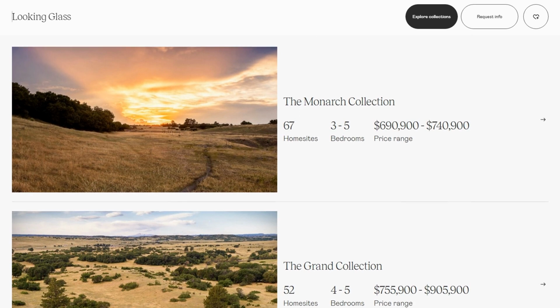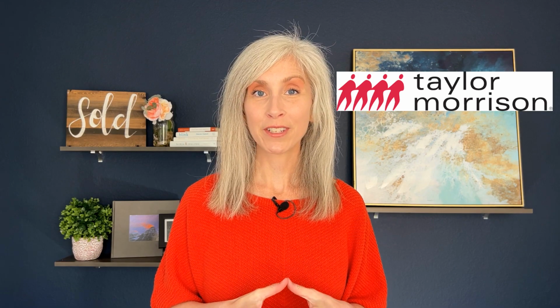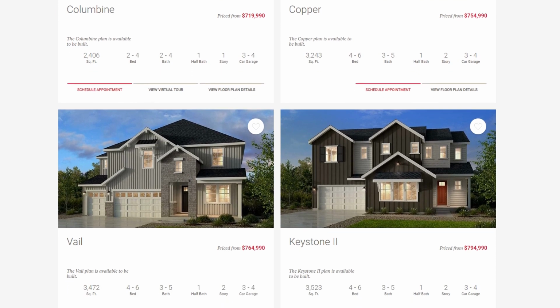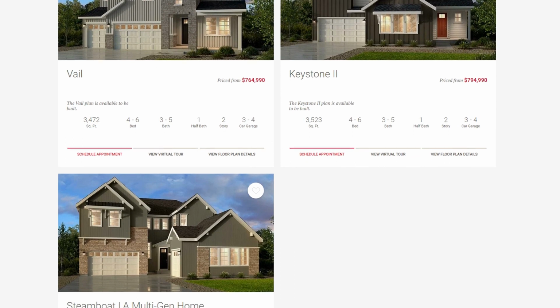They have 114 sites across 2 collections. Taylor Morrison had already launched their first collection. Their larger reserve collection is coming soon. It will include the option to have up to 4 garage spaces. There will be at least 4 builders in Looking Glass.